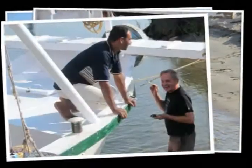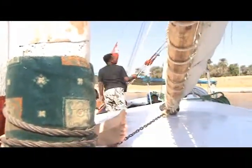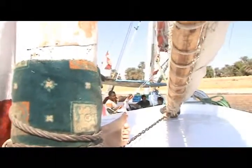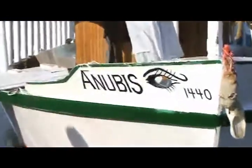And so it happened that two Canadians stood knee-deep in the soft mud of the Nile River with small fish nibbling at their toes, painting a name on a boat. The feluccas, dependent on wind for movement, had to leave. We would catch up later. We only had time to paint one side, including the number 1440, before Terry, now at the wheel of the newly named Enibus, played catch-up with the feluccas downriver.